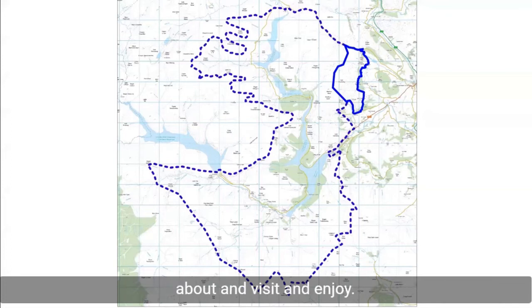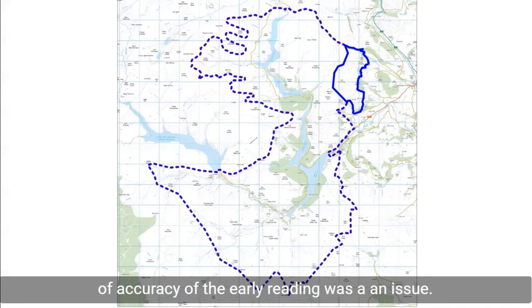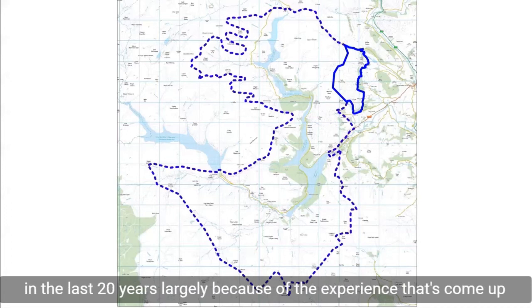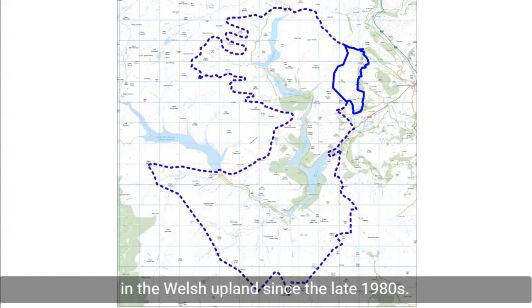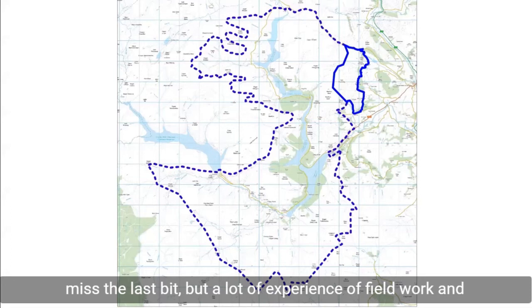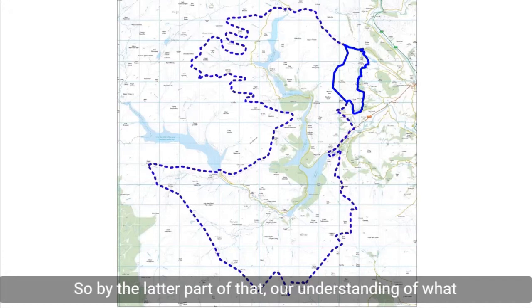Now, Jenny quite correctly mentioned the problem with the GPS readings; the level of accuracy of the early readings was an issue. There's also, I'd have to add, an issue of interpretation, because in the last 20 years, largely because of the experience a lot of people have gathered from doing upland surveys, we've been running a complete detailed survey of the Welsh uplands since the late 1980s. It finished about 5 years ago. Not quite finished, they missed the last bit. But a lot of experience of field work and field recording was gathered in that time. So by the latter part of that, our understanding of what we were looking at changed.